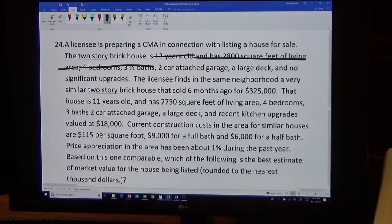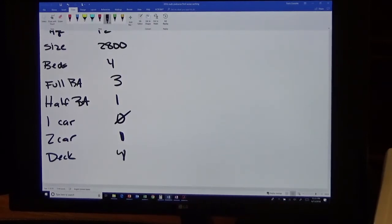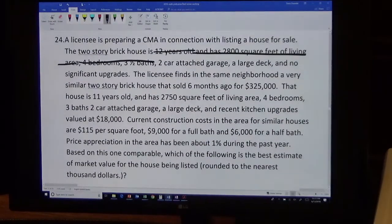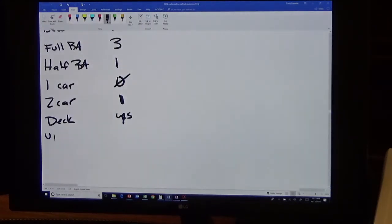It's got a 2-car attached garage and a large deck. Okay. So garages, remember we list them separately. A 1-car, it does not have it. A 2-car, it does. It has 1 2-car garage. And then it said deck. So we're just going to put yes for the deck. And no significant upgrades. So we'll just go down here and we will list upgrades and put no. So let's see what our comp looks like.